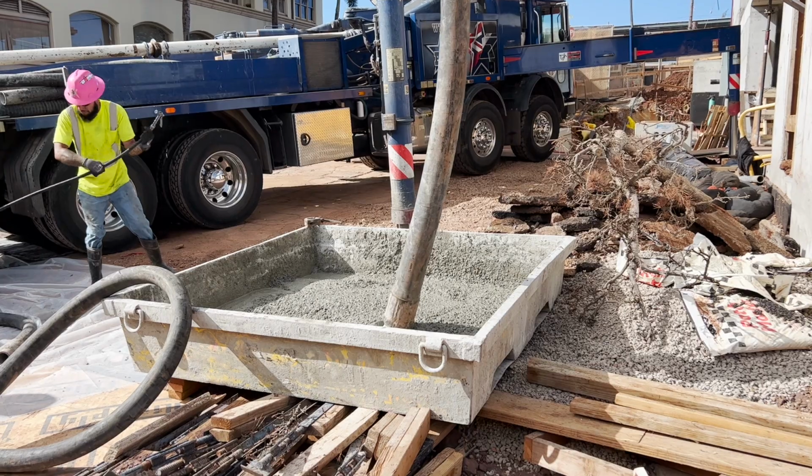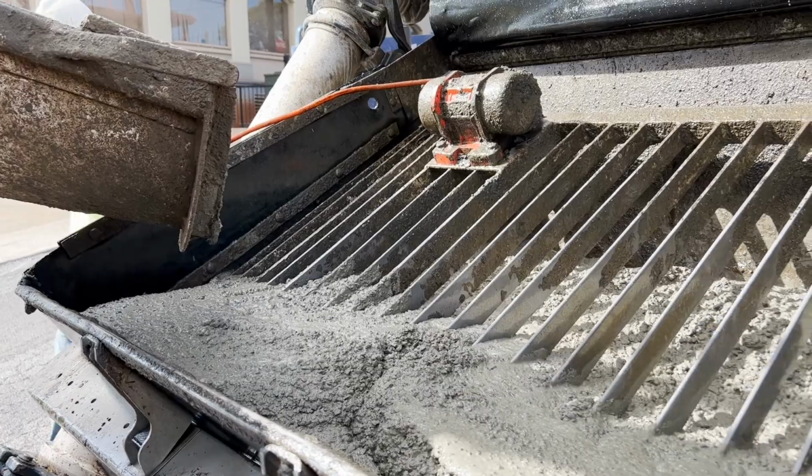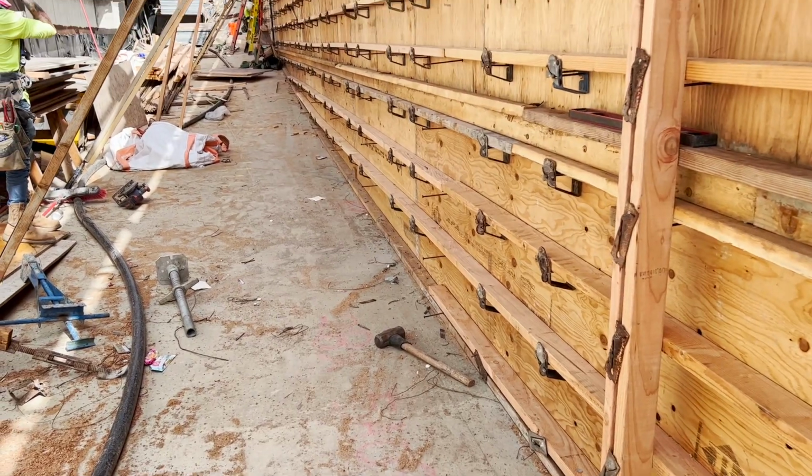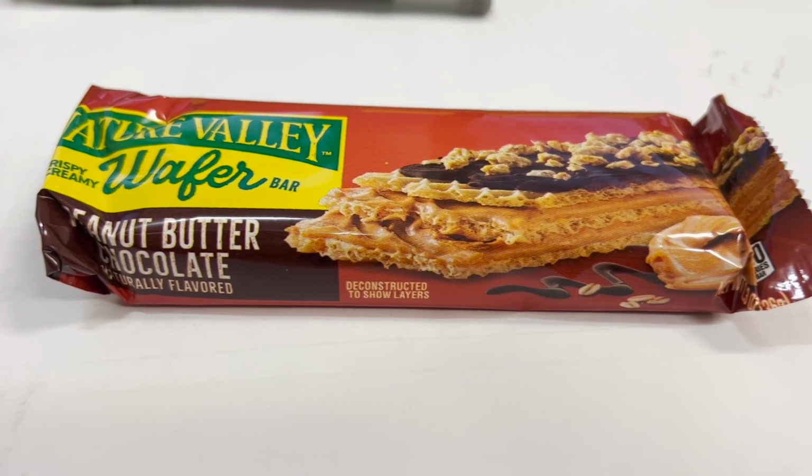And now we're heading over to Wednesday, and actually I was running late that day and I forgot my breakfast and my lunch. And we actually had a concrete pour that day, so a lot of times if you're in this industry, if you have a pour, you don't really eat until that's done. But here we are pouring some stairs, and then after that was done, I found a Nature Valley bar in my bag and I just ate one of those, and we'll say that was around $1.